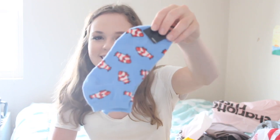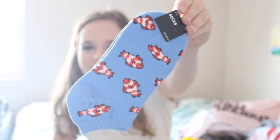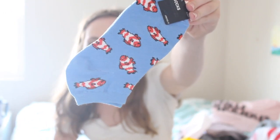Oh, and pretty excited about these. Look at these cute little fish socks. Look how cute these are, guys. It's like little Nemos swimming around your feet. I found these as I was waiting in line at Forever 21, and as you know, they've got that aisle and then a bunch of little goodies. Found these, screamed a little inside, and got them. And they're only $1.90, so 100% worth.